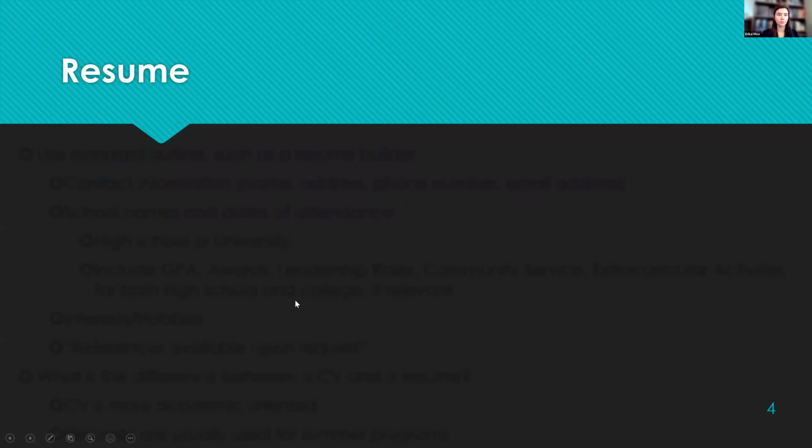Okay, so the first part of the application that we're going to talk about today is the resume. A lot of students have questions about the resume, like, for example, what should my resume look like? What should I include in my resume? What's the difference between a CV and a resume? I didn't even know what a CV was until a couple years ago. So anyway, let's address that first question. What should my resume look like? You can fix this problem by just using a standard outline or a format that you would get from an online resume builder.